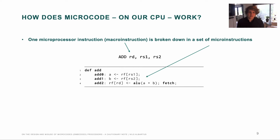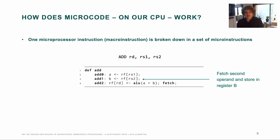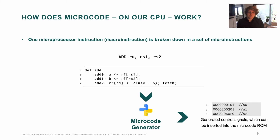So in this small example, we fetch the first value from the register file and write it to operand register A. Afterwards, we fetch the second value and write it to operand register B. And finally, we instruct the ALU to add these two values together and store the result in the defined register, and then fetch the next instruction. These little programs can be read and interpreted by our own microcode generator, which will generate the control signals that can be inserted into the microcode ROM.